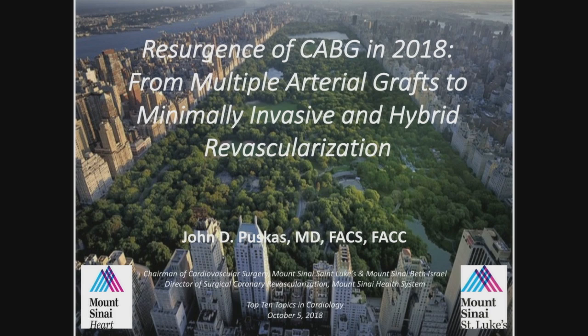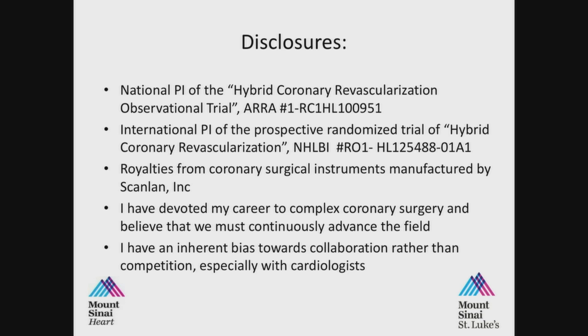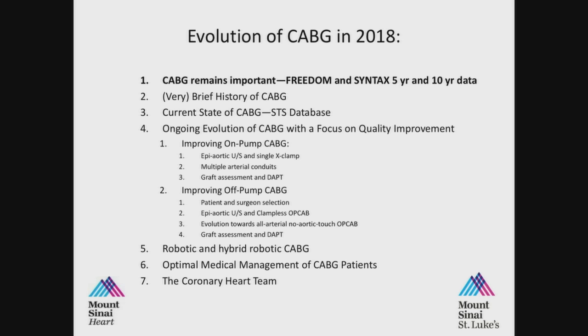These are my disclosures. I've served as PI or an international PI of a variety of trials, including the ongoing hybrid revascularization trial. I'm going to zip through several concepts. First, I'm going to present to you, I hope convince you, that CABG remains very important. Then I'll tell you a little bit about how we're trying to make CABG better, and end with a brief conversation about the importance of the coronary heart team.